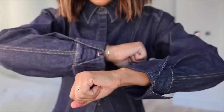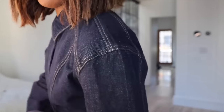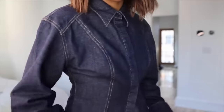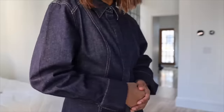I mean, Urban, what is going on with you guys? How come you've just become... Look at that. Look at the seams here. This is like a high-end, Japanese-esque type of denim. And I'm wearing it with the same long trouser-like culottes. But with any of your trousers, it looks way more expensive. What? I will have a code for you as well.